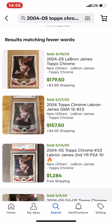If people are patient enough, and I'm not telling you to wait 6, 8, 10 months, the value is there. You should be getting more than the raw value, in my honest opinion. If you have a Gem Mint 10, even if people say, oh, that's a Gem Mint 10 with GMA, but if it went to PSA, it would be a 9, I still think a 9 should be selling higher than a raw card.